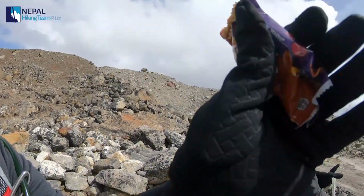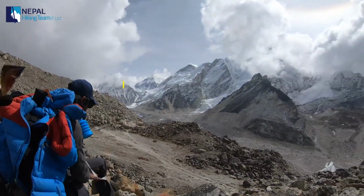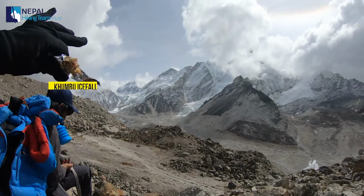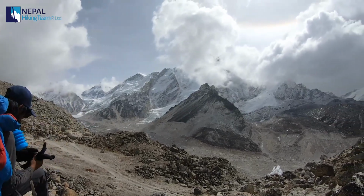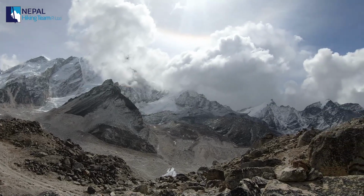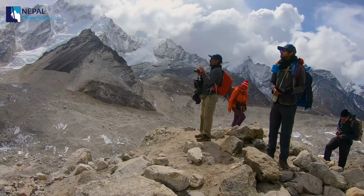All the way to the left is the Khumbu Icefall. That's where the Everest summiters start their climb to get to the top of the mountain. And in the middle is the Khumbu Glacier. So you can see all the way to the left there, that's the Khumbu Icefall. The glacier over there in the middle. It's just a spectacular view.